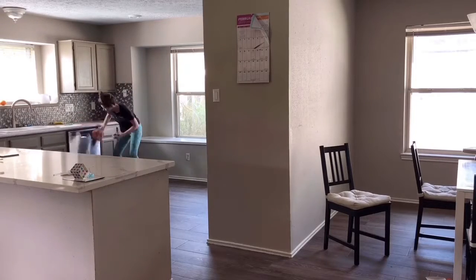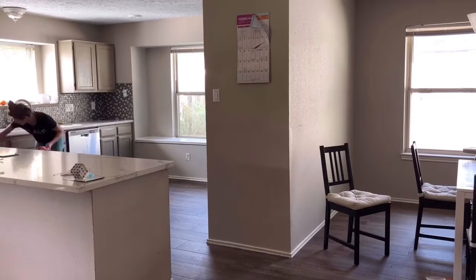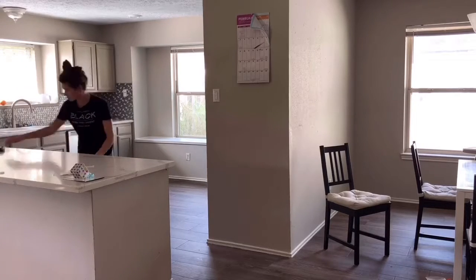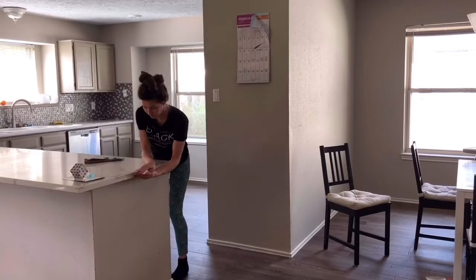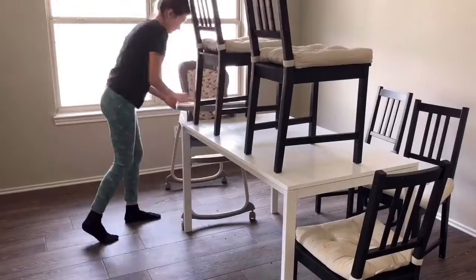I like to clean from the top down, so I will dust from the highest points and then I clean all the surfaces, tables, stools. Then I concentrate on putting everything away: dishes, fruits, food, etc.